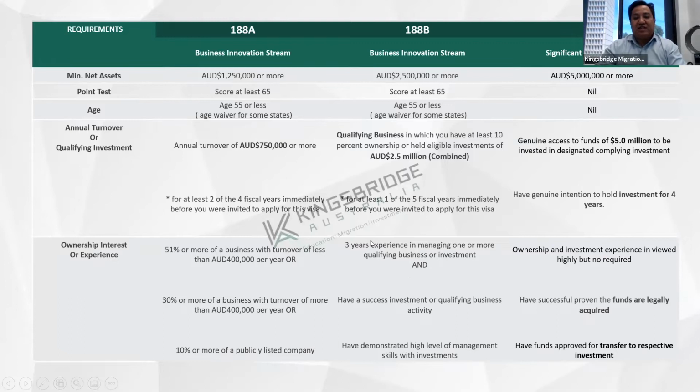You need to have at least 3 years experience in managing 1 or more qualifying businesses or investments, okay? So again, if you have a few properties which you buy, sell, and you manage yourself in a sense of rental and things like that, this will meet that criteria. But if you're trying to rely on your residential property which you reside in, let's just say for my Hong Kong clients, which the property prices have grown exponentially, that is very difficult to argue that this is an investment. We will have to rely on your 3 years business experience, okay?